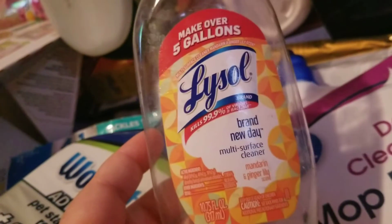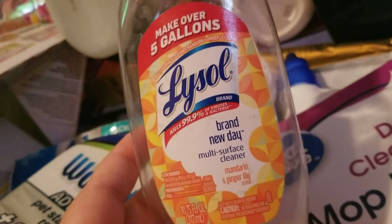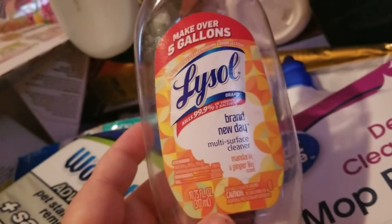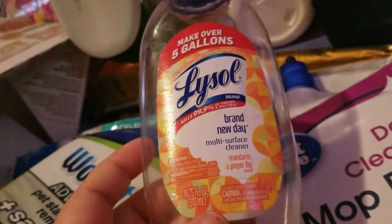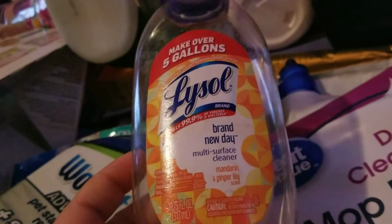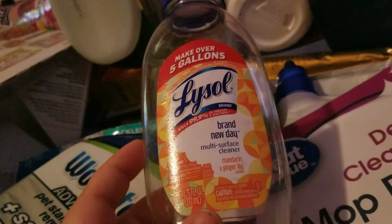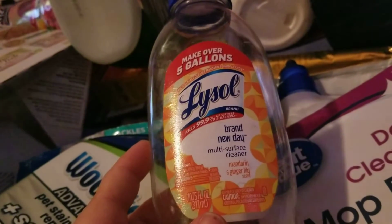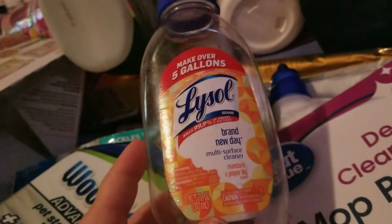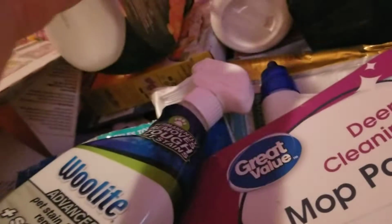Went through a Lysol Mandarin and Ginger Lily multi-surface cleaner. And this came from Dollar Tree. It makes up to 5 gallons. I put like a 1/4 cup of this and then fill the rest of it in with water in a spray bottle. And that's what I use to clean my surfaces and stuff in my kitchen with. And it works good, smells good. So would definitely repurchase.